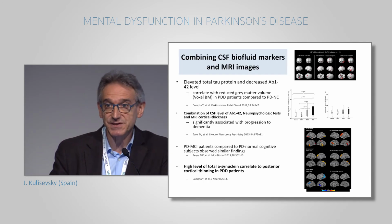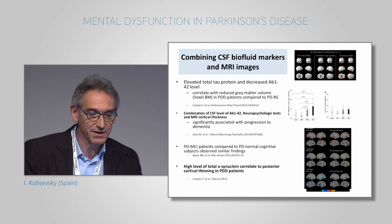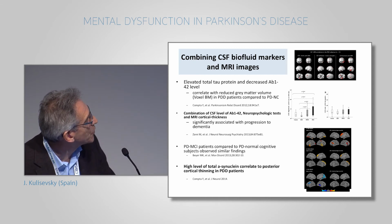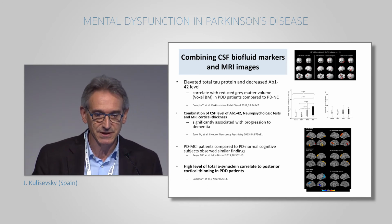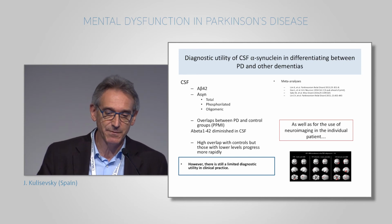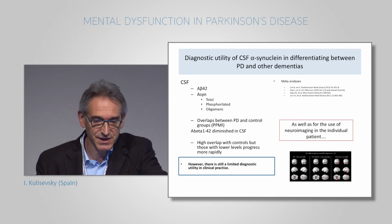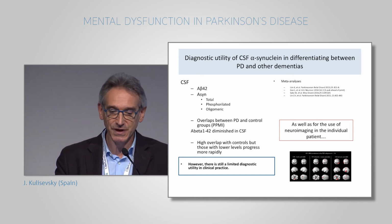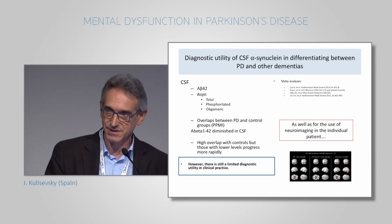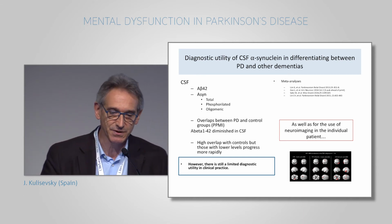Many interesting studies have combined neuroimaging and biofluid markers, and for instance, elevated total tau protein and decreased A-beta 42 level correlate with reduced gray matter volume, comparing demented and non-demented patients, and a combination of A-beta 42 and cortical thickness is significantly associated with progression to dementia, and also high levels of total alpha-synuclein correlate with posterior cortical thinning in Parkinson's disease. That is, you have more risk factors to go to this clinical picture of posterior cortical impairment.